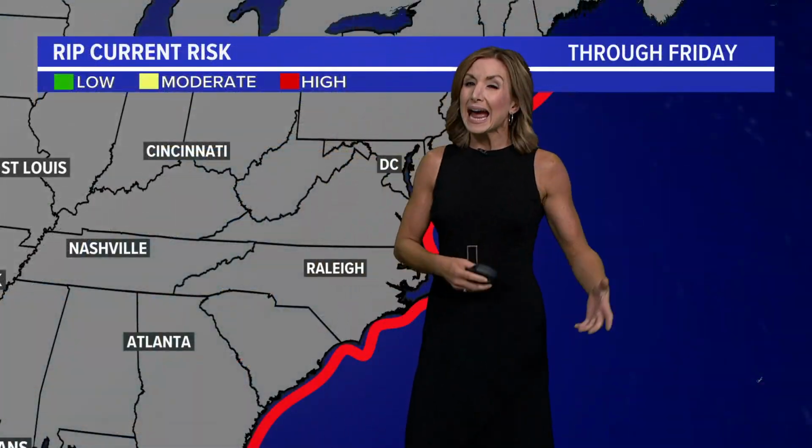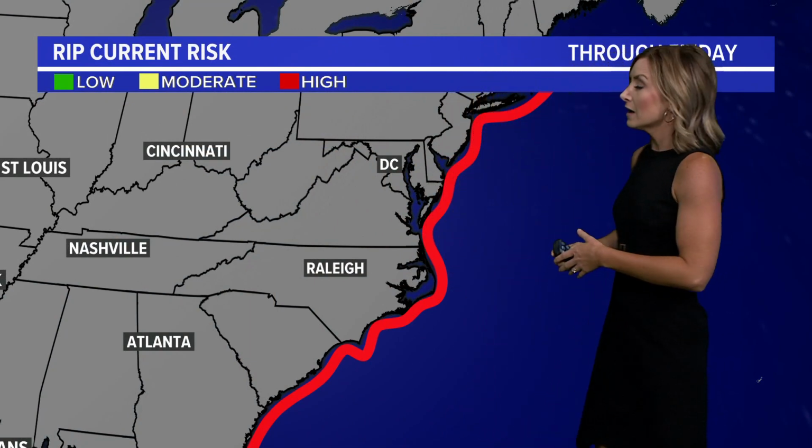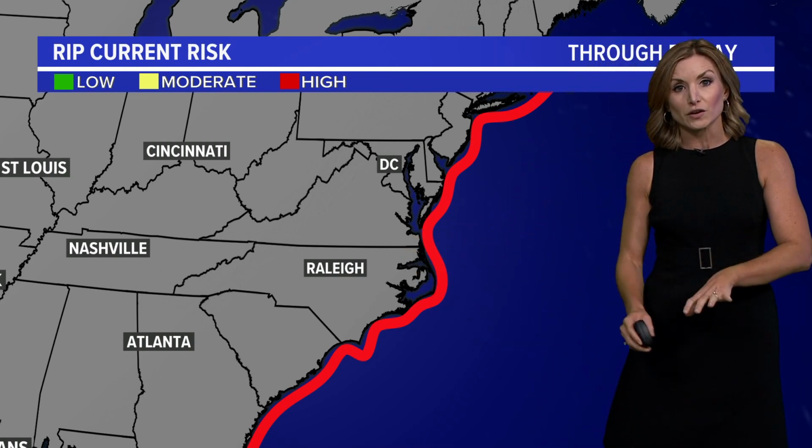But for today and likely into tomorrow, we'll still have a high rip current risk along the eastern seaboard, especially from parts of New Jersey down into Virginia. From Franklin, Idalia is kicking up rough surf closer to the Carolinas and all the way down into Florida.